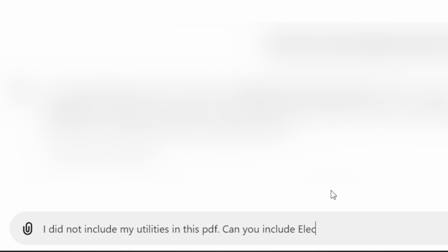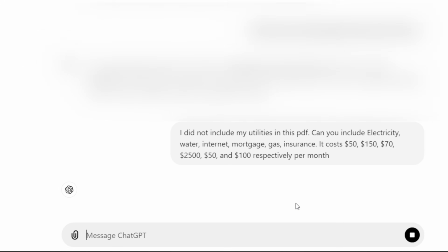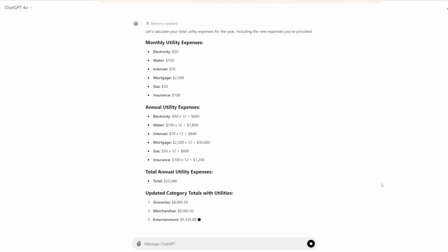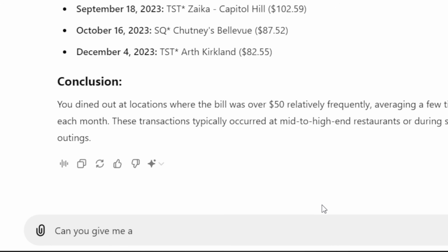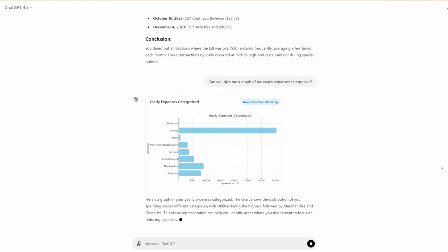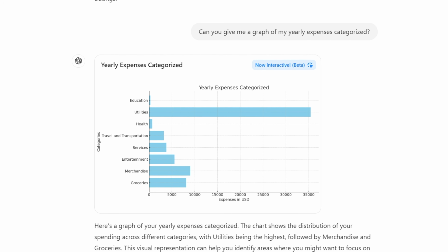One last thing. I did not include my utilities in this statement, so let me ask ChatGPT to add my utilities as a category and give sample values. Now, finally, all the description and summary is good, but I would like to see all this in a graph view to understand this properly. I will ask ChatGPT to give me a graph with all my expenses categorized. Amazing, right? In one view, your yearly expenses are fully analyzed.